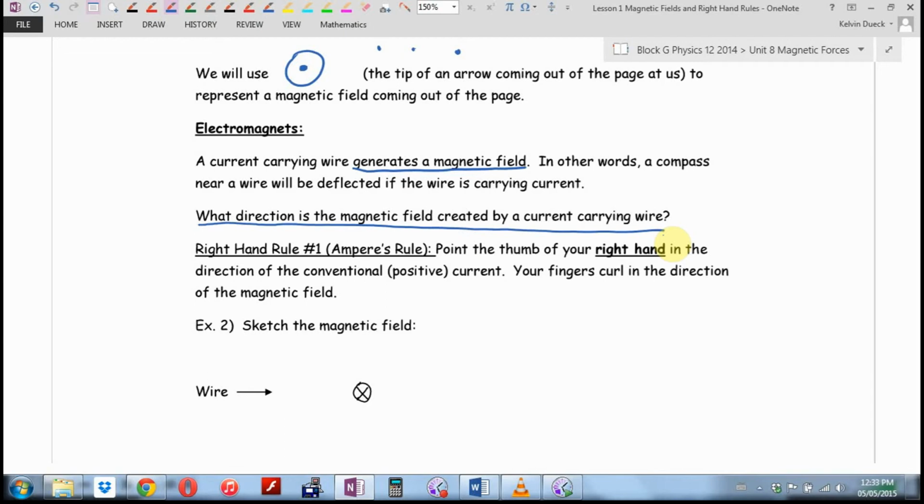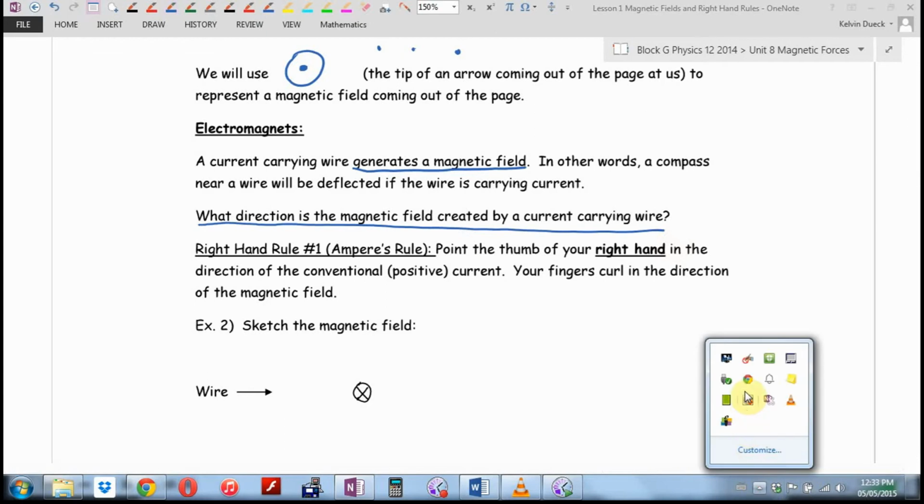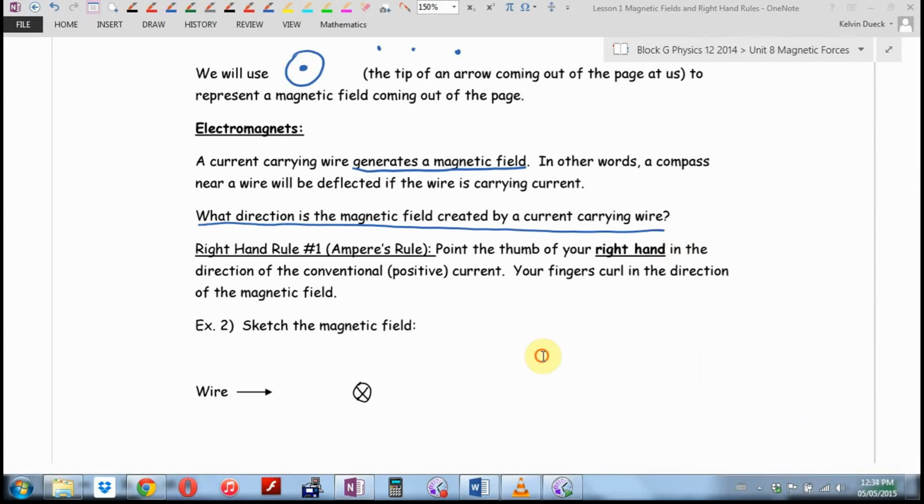To do this right, you want to get your hand far away from your body and make your gestures big. If you want to get this wrong, keep your hand tucked in. So what's the right-hand rule? I'm going to stand up. We're going to use the front of the room as our piece of paper.